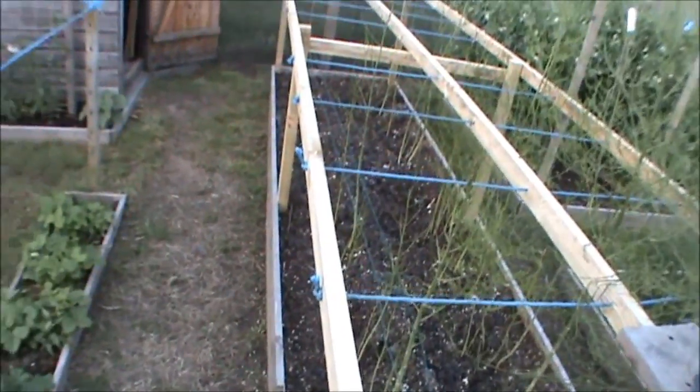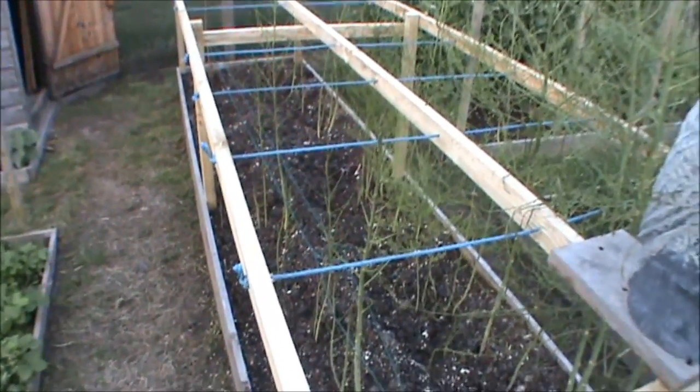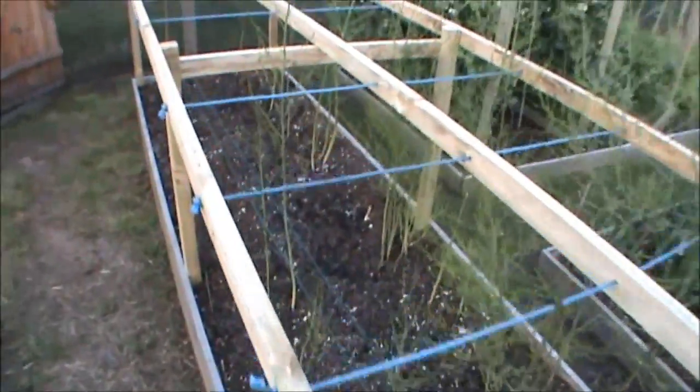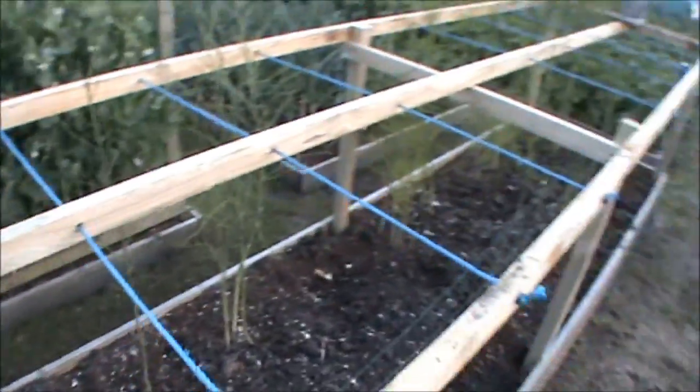But like I say, I can use this and just drape a net over it, so it's okay for brassicas, anything like that really, or even a strawberry bed. So that's a big job out of the way.